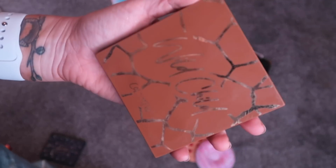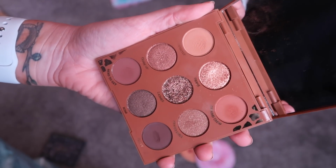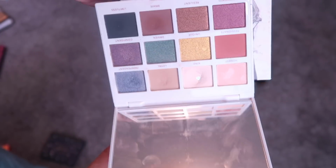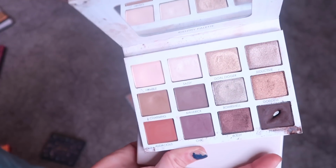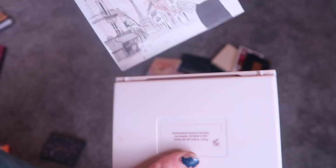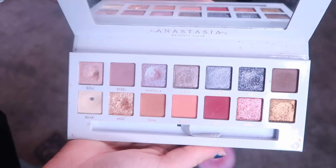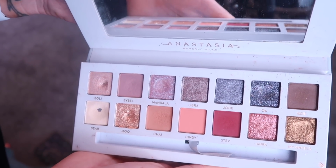Here is one more Colourpop palette that got missed, the Wild Child, which I love and will be keeping. Both of my Persona palettes I will be keeping. I have the number 2 as well as the original, which is one of my absolute favorite palettes in my collection. Definitely keeping both of these. I also missed another ABH palette along the way. I missed my Carly palette, which I will be keeping.